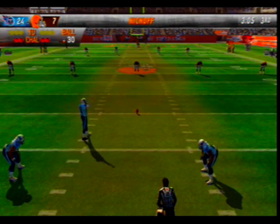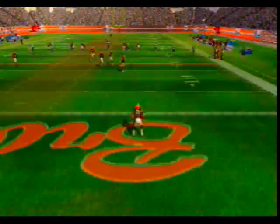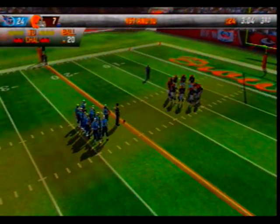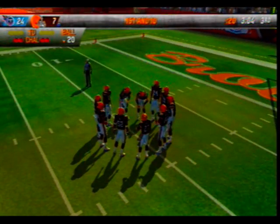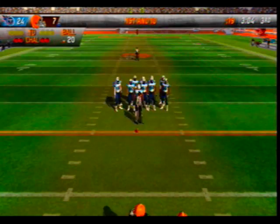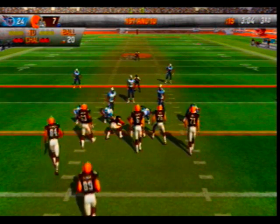Crosby looks like he's just about ready to kick this one off. This one is fielded by Harrison. He forced a three and out on the offense's last possession. The Browns will start the drive at the 20-yard line. First and 10.